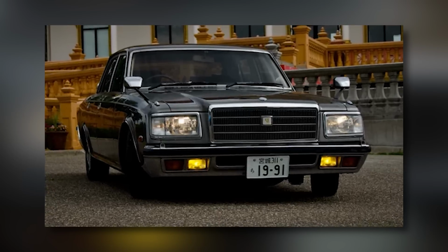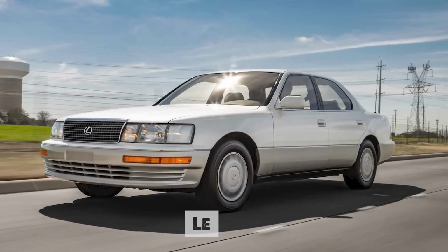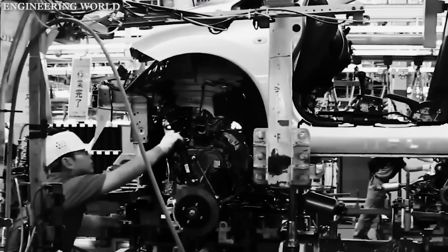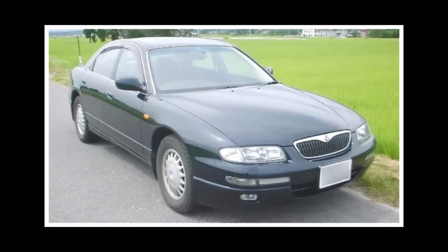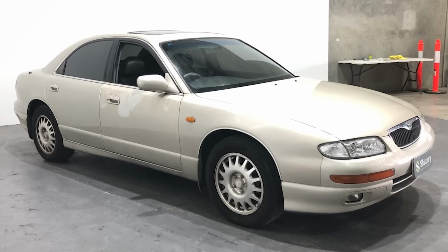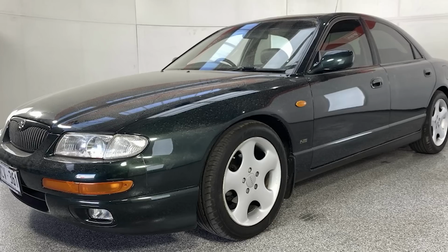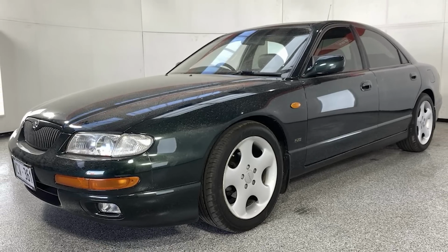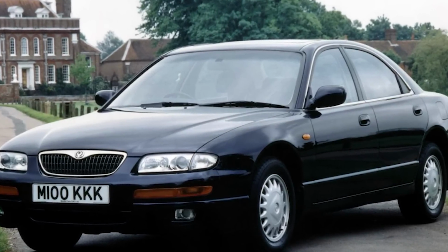Meanwhile, the luxury market was becoming increasingly competitive. Brands like Lexus, Infiniti, and Acura had already established themselves as the Japanese luxury alternatives to European manufacturers. The Eunos 800, despite its innovative engineering and elegant design, struggled to carve out its own identity in this crowded marketplace.